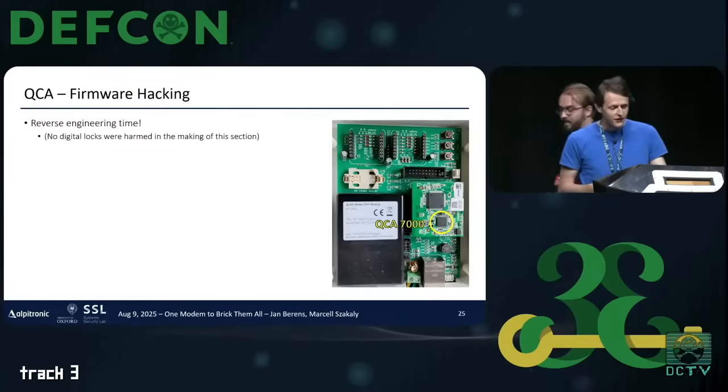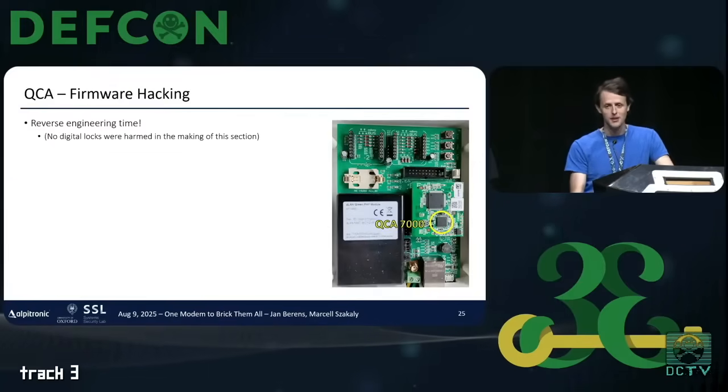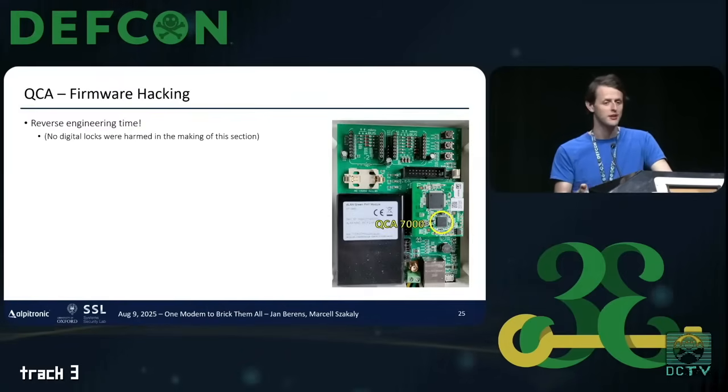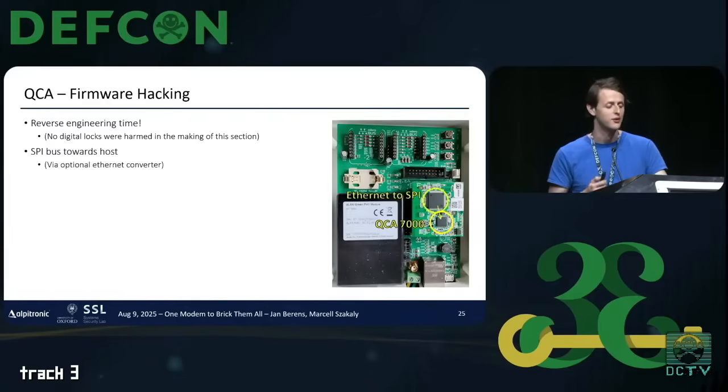All right, so for the final part of this talk, we've been looking at these modems and using them, at least still, with their stock firmware intact and somewhat as intended. But we felt that the chips themselves can probably do quite a lot more than what we've actually seen so far. So we started to look deeper at how the firmware actually works, and what we can really make the chip itself do.